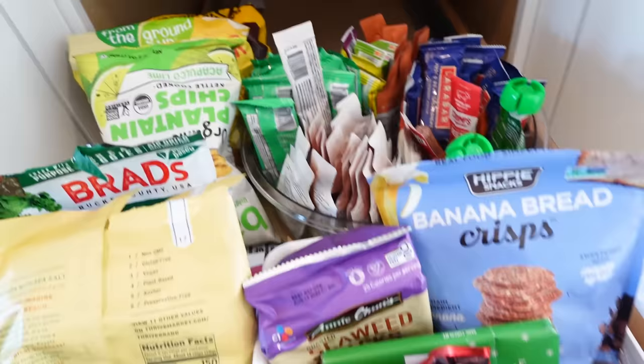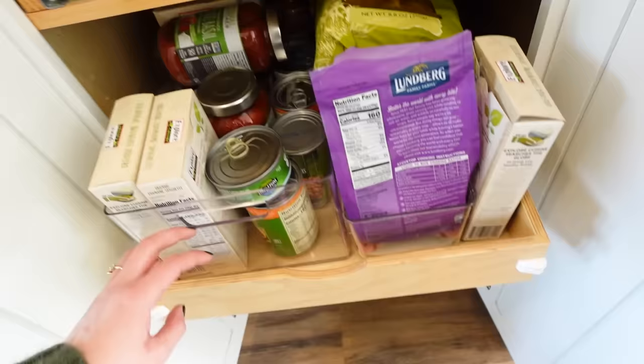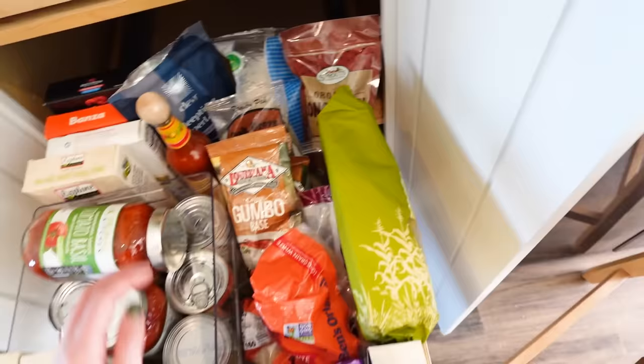This has turned into a little bit more of sweet treats plus seaweed because that doesn't fit anywhere else. So, you know, dark chocolate, banana bread crisps, things of the sort. This is a lot of grains, soups, canned beans, things of the sort. This guy is making this look unorganized. I could probably fit him here. There we go, that's better. And then down here is mostly baking, which is a bit of a mess, but I don't really have a solution for that right now.